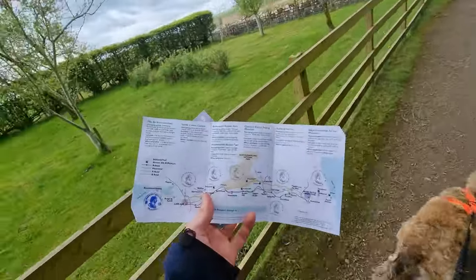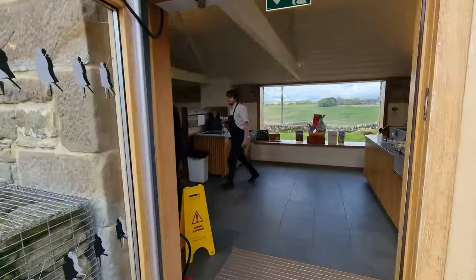We had a brief lunch stop with our coronation chicken paninis that we got from Walton Tea Room, which were good. We're now at Birdoswald Roman Fort, where we're gonna get our next stamp on the passport.